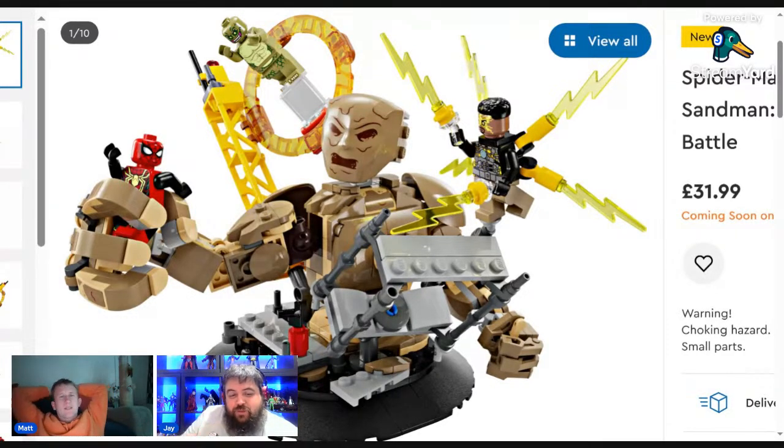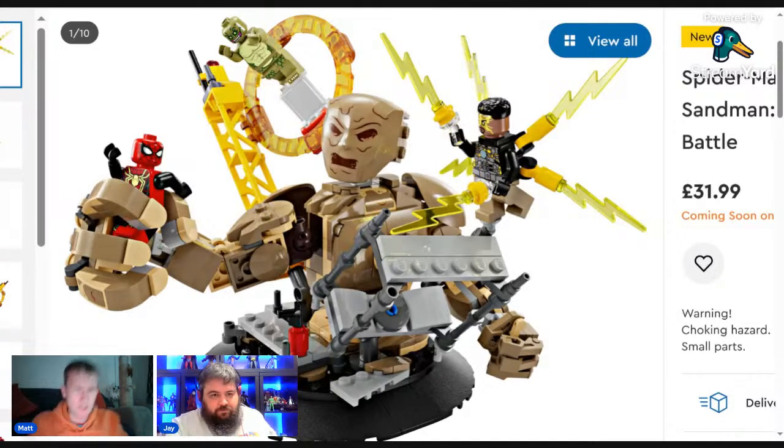And I think to be honest, obviously, it's a catch-22 really, because this is a standalone thing, an absolutely fantastic price, and you get 3 beautiful minifigures with it. Now, obviously, the lizard is new to us, but you've already got those 2 figures.